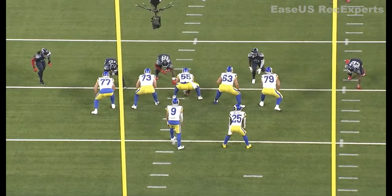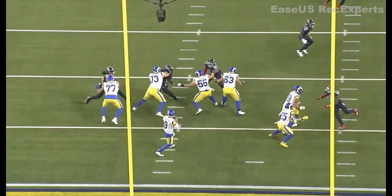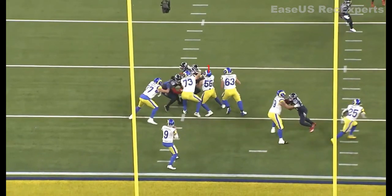So we let this thing go here. Not a bad job protecting. So he attacks his outside. Brian Allen's going to give help a little bit that way. And then this is where the wraparound starts to the left. This is where the stunt happens. You can see, boom, he was here. Now he's wrapping around on this stunt to get to Stafford.